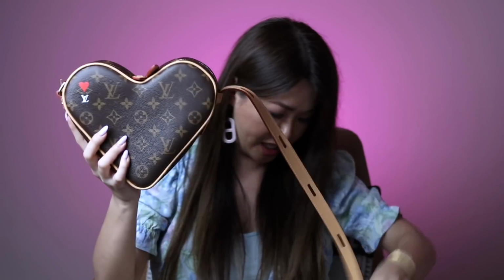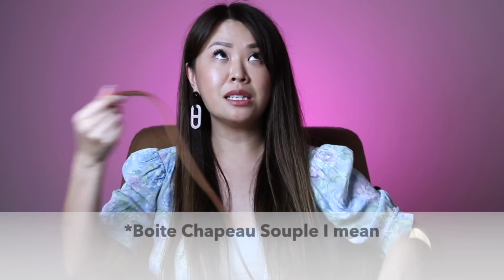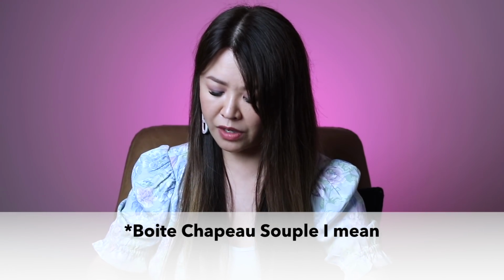So this is the heart bag, or the Coeur monogram bag. And I do have the receipt. Let me just see. Okay, so it was the 16th of December, $3,150. So this strap here with the holes is like the Boîte Supplé, I believe. I don't own that bag, but that bag is pretty much this bag, just in the shape of a circle. So this strap, I have to say, I don't love it, but I don't hate it, but I do think it goes really well with this bag.